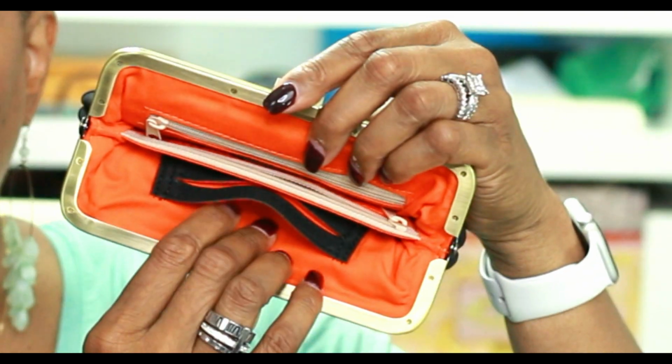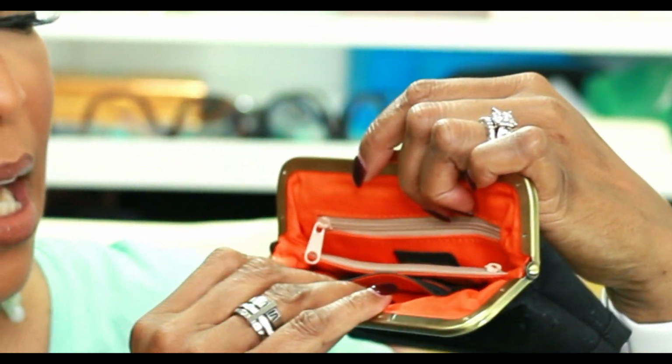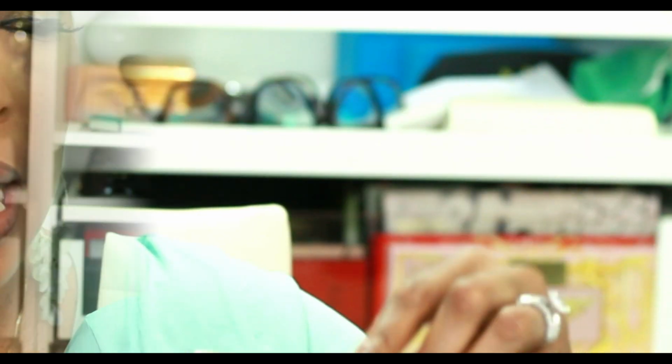I love this bright orange color. I love the fabric inside, the fact that it's cotton. It's going to be very durable. So this is what the wallet looks like. And now for the Bobo bark bag itself.